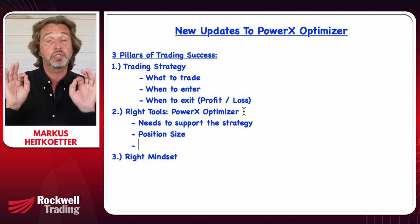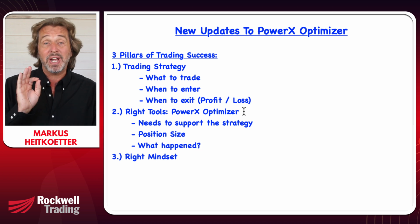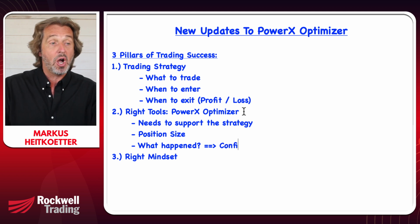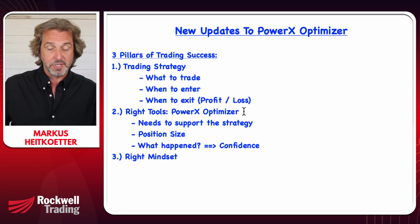And the other super important thing for me is I want to know what would have happened if I had traded this strategy on this stock over the past year. And here's why. This is giving me more confidence in my trades. Anyhow, so let's jump over to the tool and let me show you exactly how I use it.